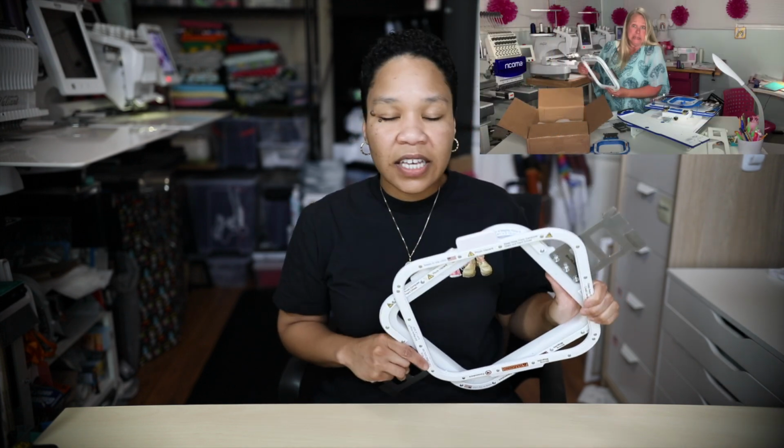Number four on the countdown would have to be the size 8-inch by 9-inch Mighy Hoop. This size of Mighy Hoops is my absolute favorite. I use it every single day. I definitely feel that the 8x9 size is the most versatile and it's the most common hoop size that I use in my embroidery business.